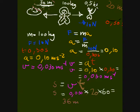And that's really good, because 36 meters is more than 30 meters, which means we made it back to the ship. Yes, 36 more than 30. Yay, we made it.